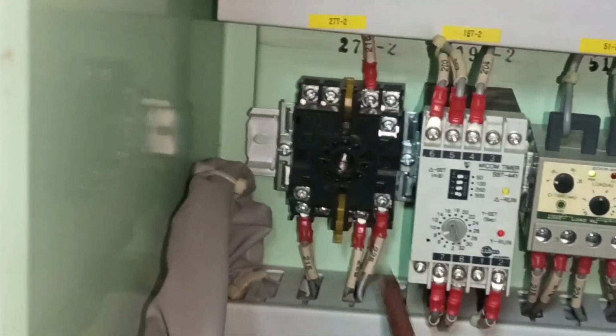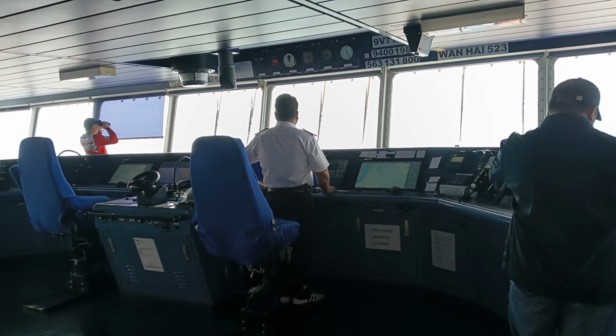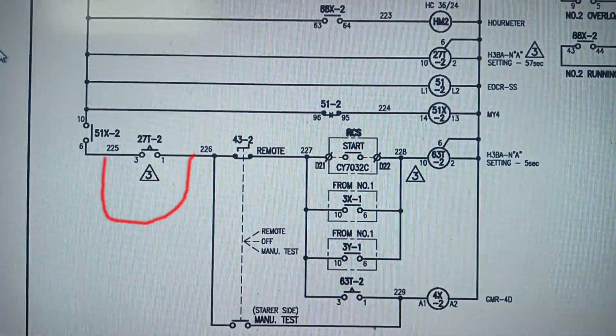Unfortunately, we don't have a spare on board. So I decided to remove the defective timer from its place, and then I put a bridge across the terminals just in order to make the system operational while the ship was navigating with a pilot in a narrow channel. The main engine blower is restarted after a jumper is placed on terminals 255 and 256, restoring the system to normal.